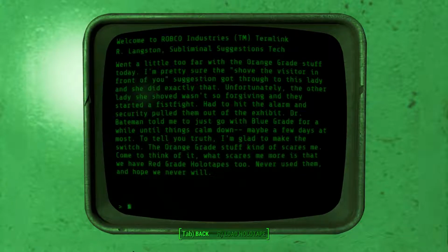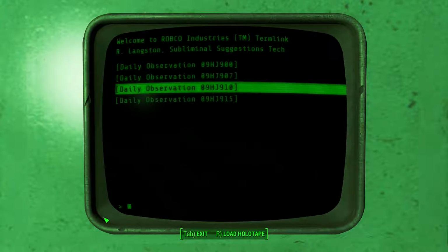To tell the truth, I'm glad to make the switch. The orange grade stuff kind of scares me. Come to think of it, what scares me more is that we have the red grade holotapes too. Never used them and hope we never will.